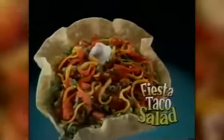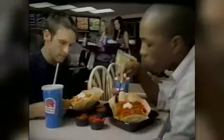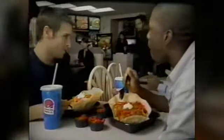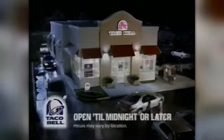Only Taco Bell's Fiesta Taco Salad takes classic ingredients and updates them with a tangy, chunky salsa and crunchy lime seasoned tortilla strips made right when you order it. Looking good. For a great tasting taco salad. Thanks. Think outside the bun. Spice up the night. Open till midnight or later.